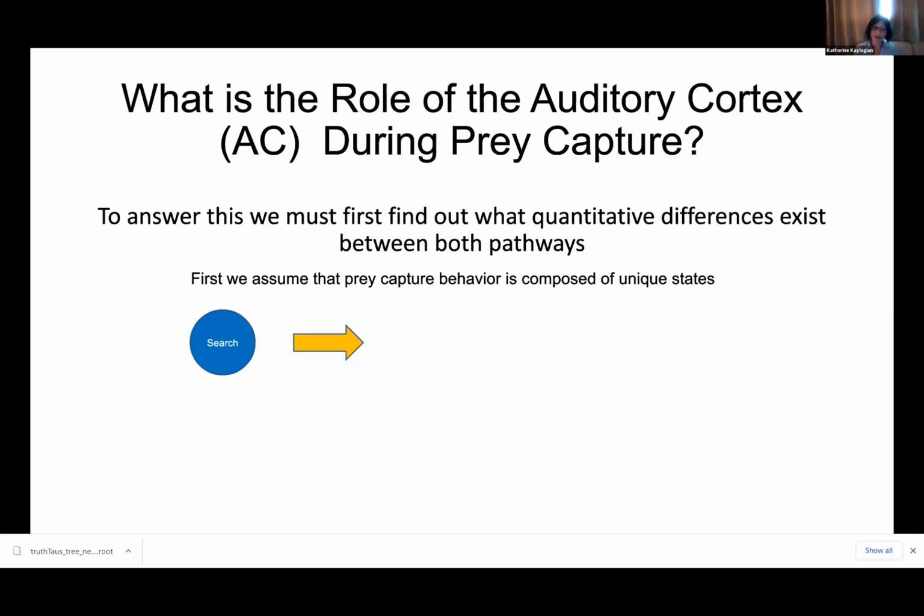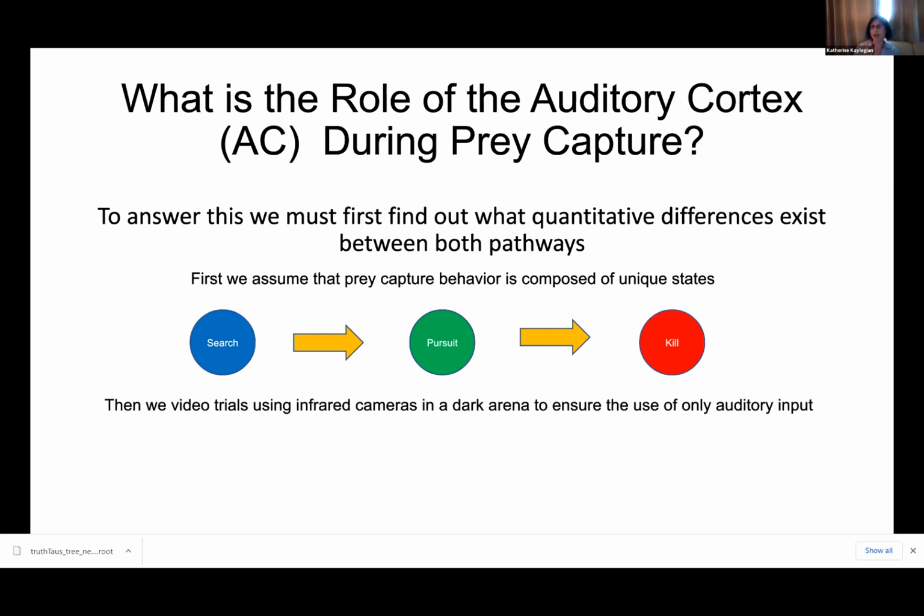So if the mouse is not aware of the cricket, we call it search. If the mouse is aware of the cricket, we call it pursuit. And then we have kill or capture. And the mouse can't know where the cricket is and not know where the cricket is at the same time. So these discrete states lend themselves to using a hidden Markov model, which I will also talk about a little bit in a minute.